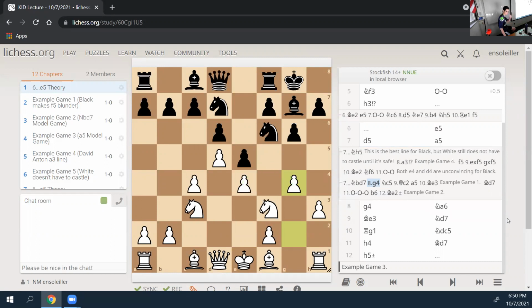So, for example, here after g4, the most common move for black is knight c5, attacking the e4 pawn. So we play Qc2 defending it, and then black plays a5 to prevent us from playing d4 and taking out the knight. And let's say we play bishop e3. This is a very typical position for this variation with h3 and g4. Again, it's very difficult for black to play f5, so black will normally play c6, d5. But let's say black tries to play f5 anyways. It's not a good idea.